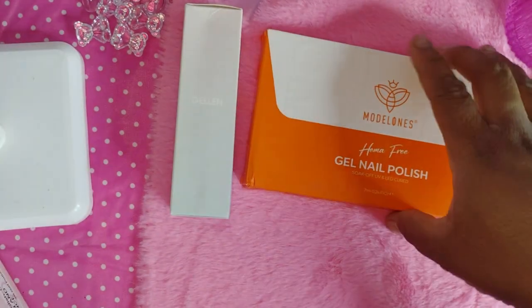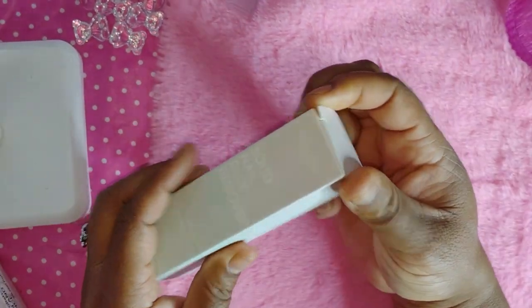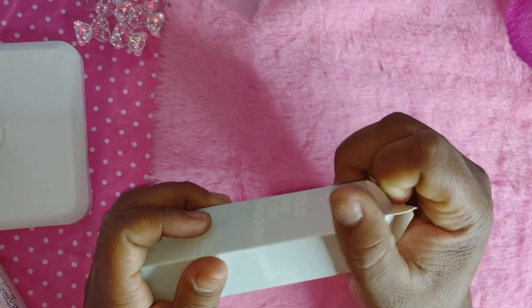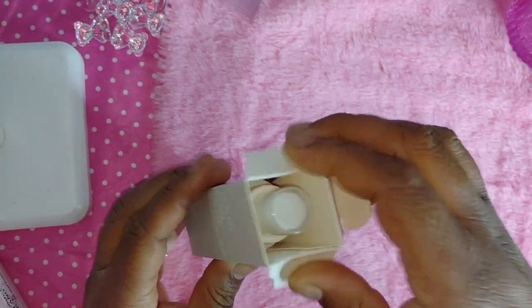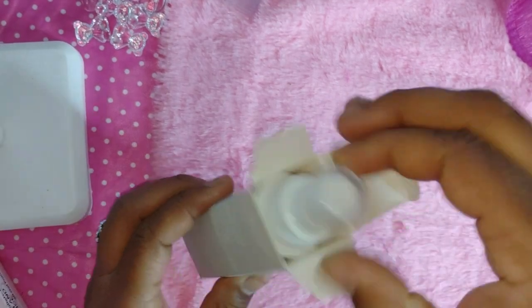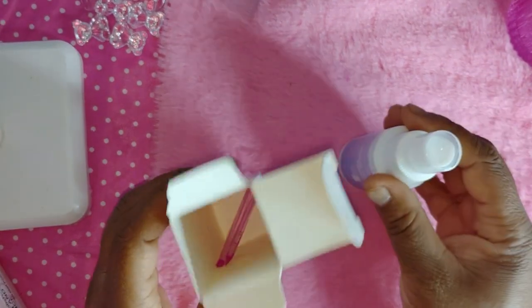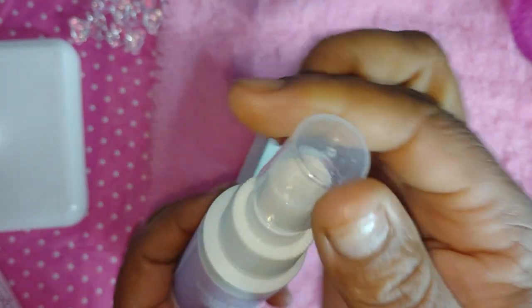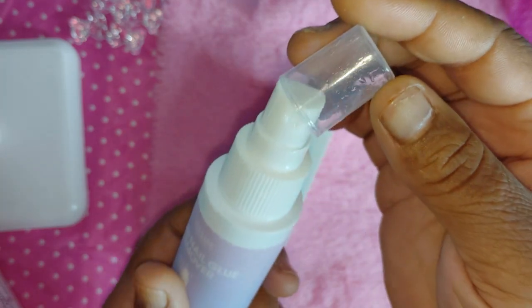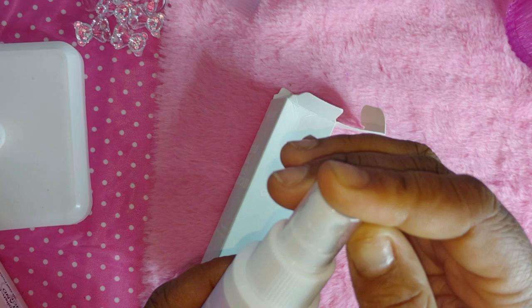But first, I'm going to open this up and we're going to talk about this. I took the plastic off of everything already because, of course, I had to look at it and see how gorgeous everything was. I can never wait until I do the video. The only complaint I have about this is that it's wet right here. I don't know why it's leaking out, but it was and it is.